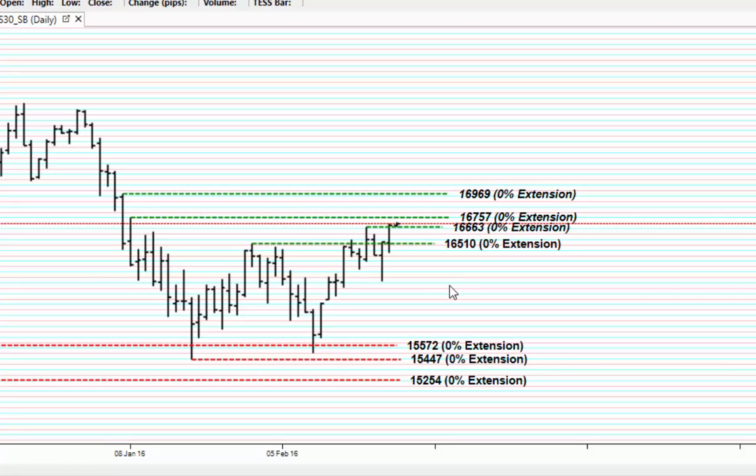There's no real buying here. It's the same pattern every afternoon. You see the POMO, as it's called, or the plunge protection, come in and buy this market.